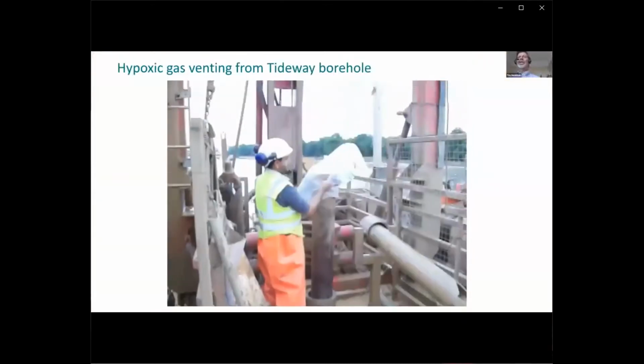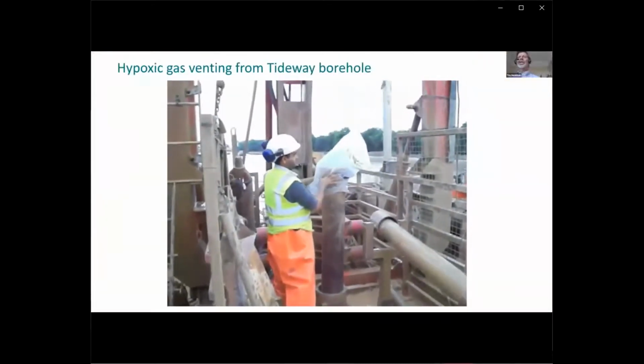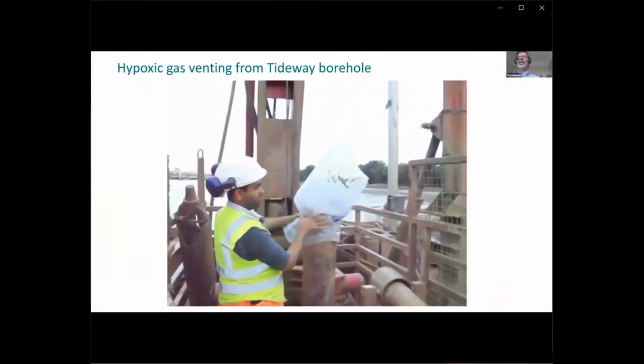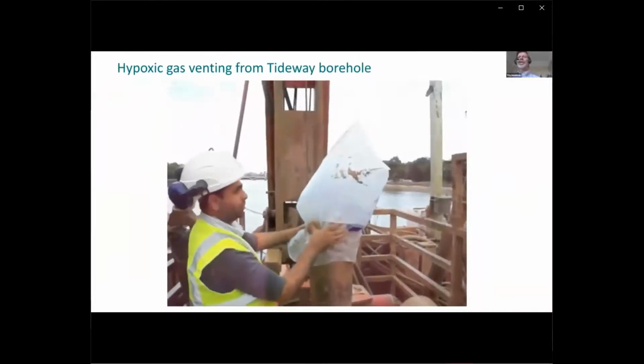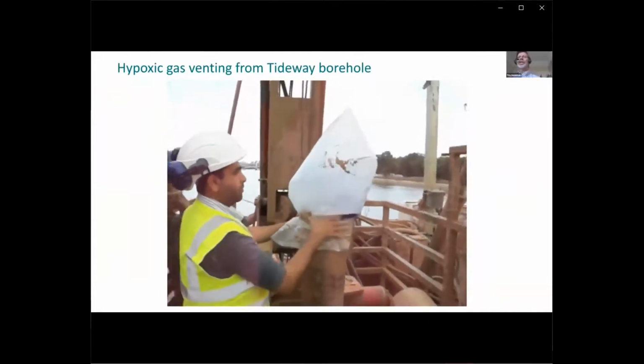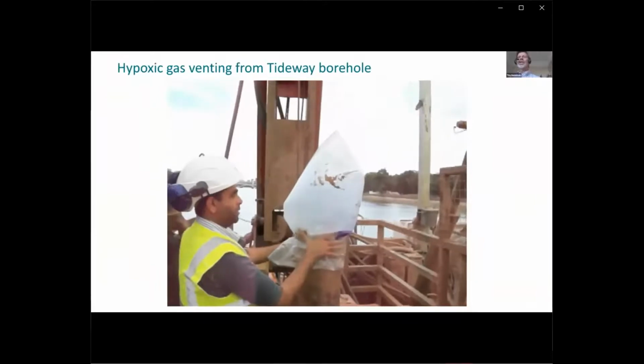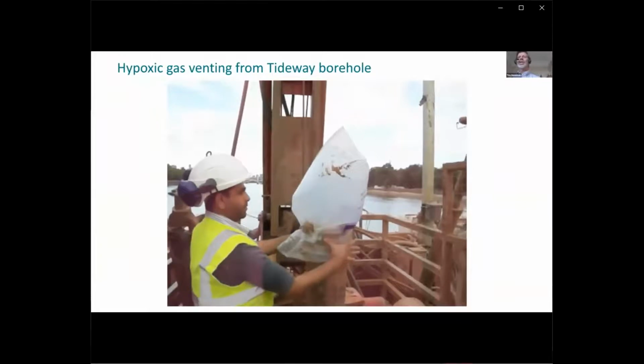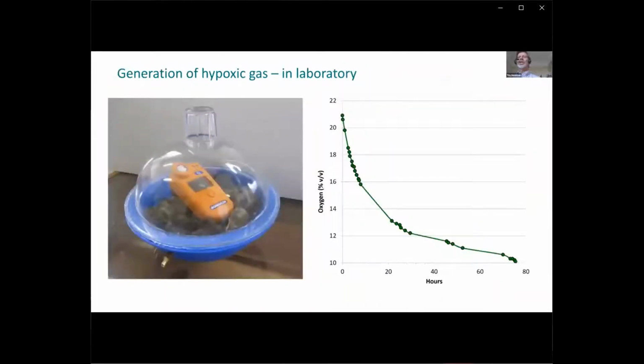A couple of our boreholes actually encountered hypoxic or nitrogen-rich gas within the Upnor Formation. This shows gas escaping from a borehole that intersected the Upnor Formation on one of our river boreholes. Of course, the escape of gas was a lot more violent than this, but it just shows, by placing a plastic bag over the top of the borehole casing, you can see the effect of the escaping gas. So a significant hazard for underground construction, particularly after dewatering.